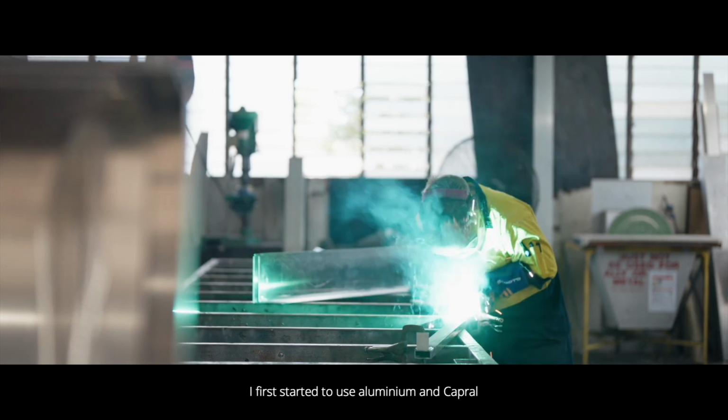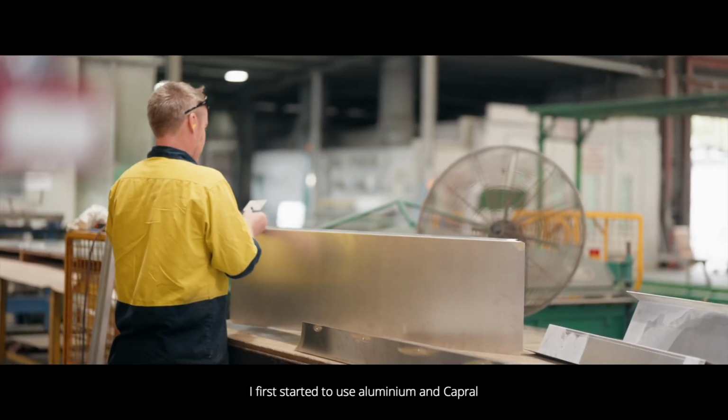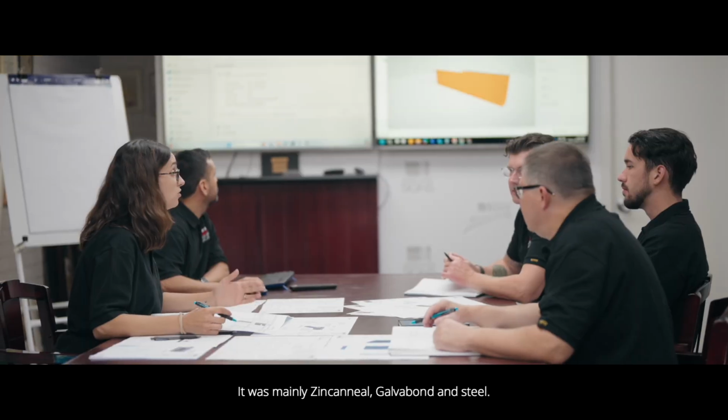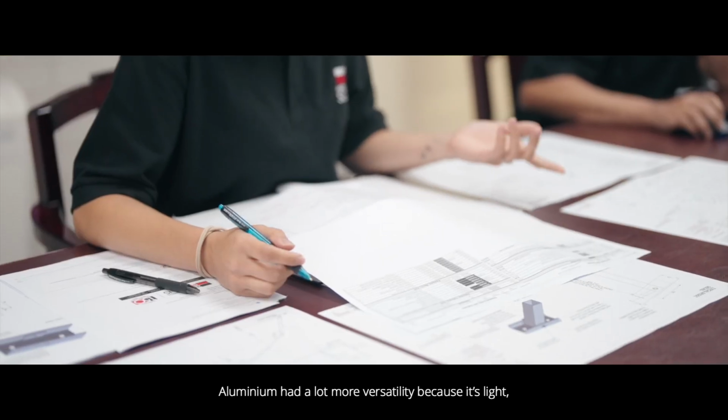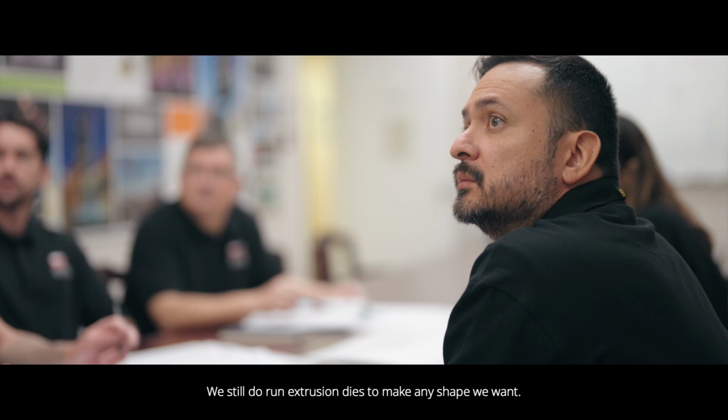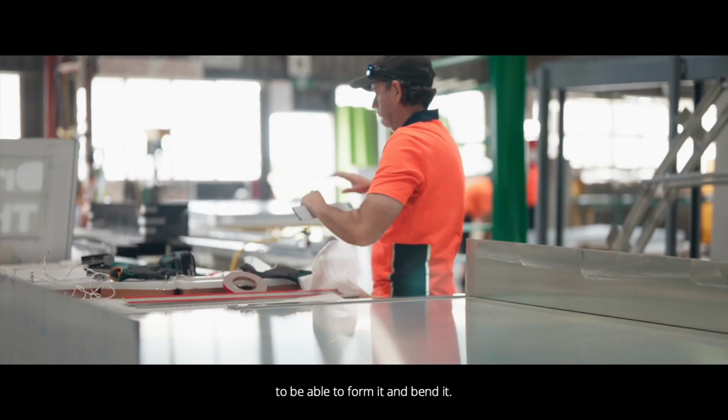I first started to use aluminium and Capral back in the late 60s, early 70s, where it wasn't used very often. It was mainly zinc and steel, Galvabond and steel. Aluminium had a lot more versatility because it's light, it's easily weldable. We still do run extrusion dies to make any shape we want. We then built forming dies to be able to form it and bend it.